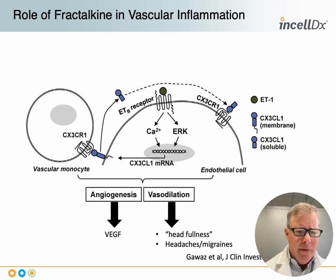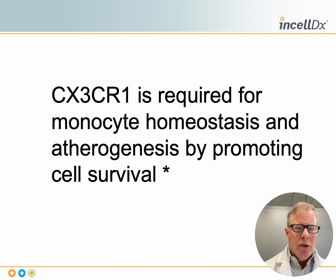And of course, vasodilatation can result in drops in blood pressure, increases in heart rates, so-called POTS that we're seeing in a lot of these patients, and other findings, as I'll discuss in a moment. So a lot of patients say, well, how is it these monocytes that under normal circumstances have very short half-lives? Well, the actual fractalkine receptor is required for monocyte homeostasis and atherogenesis, and it promotes cell survival. So as long as these cells can bind to blood vessels, they short circuit their apoptotic program.